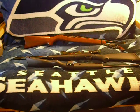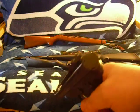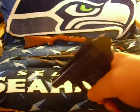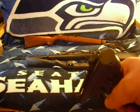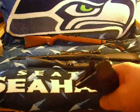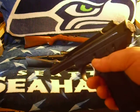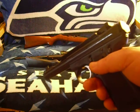Another budget gun. Now this is, to me, just pure recreational. I guess you can hunt small game with this too, though I'd prefer even that single shot Cricket right there. But recreational, I take this shooting. It's to get trigger time cheaply.